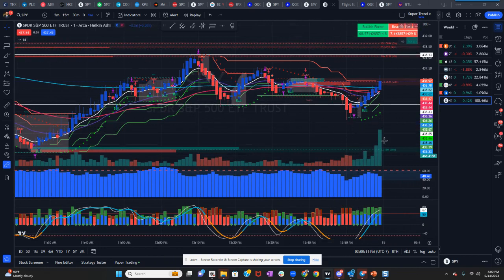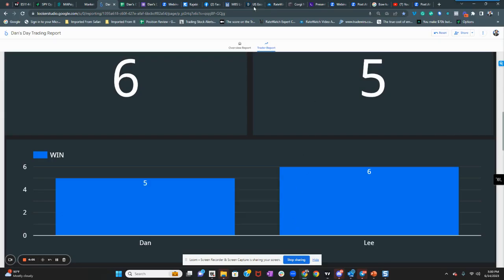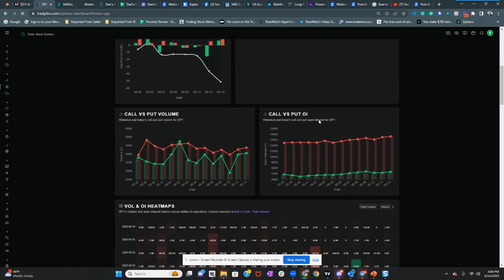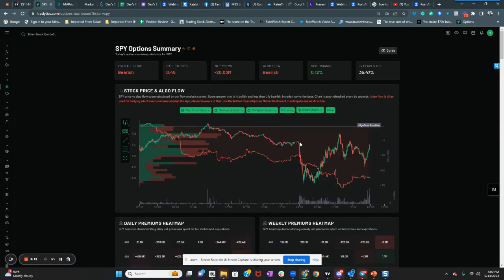So pretty good day. Let's look at the markets real quick. First of all, we did a lot of dancing around the dark pools today. It was pretty interesting. And at no time today was the SPY, well, actually a tiny bit in the morning was the algo flow positive. So it's all pretty red here.